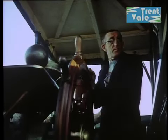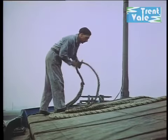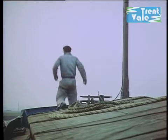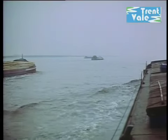Been doing this sort of thing for 30 years, 6 of them as skipper of this boat. Must have piloted nigh on 1 million tons, I suppose. I've seen the river as calm as a pond, and I've seen it whip to a fury like the open sea.